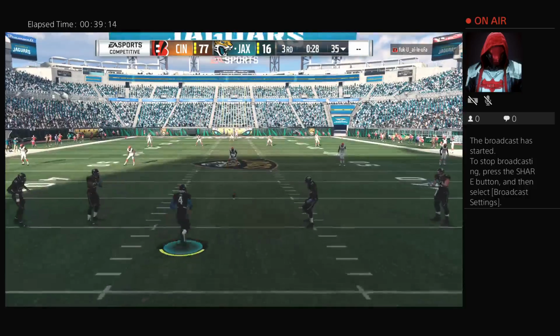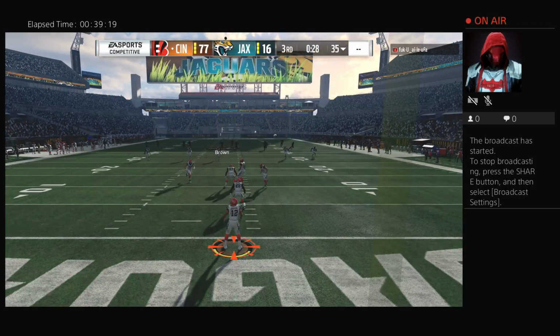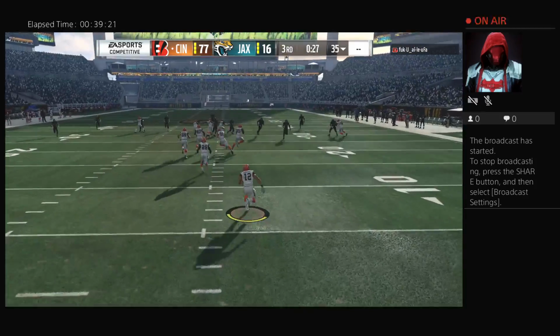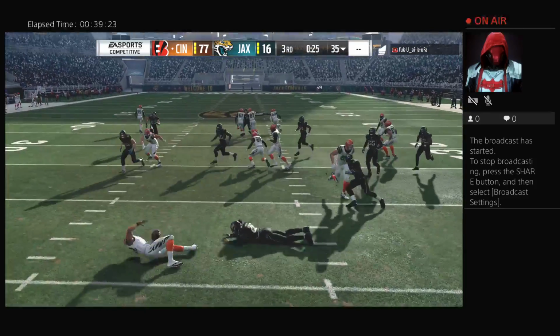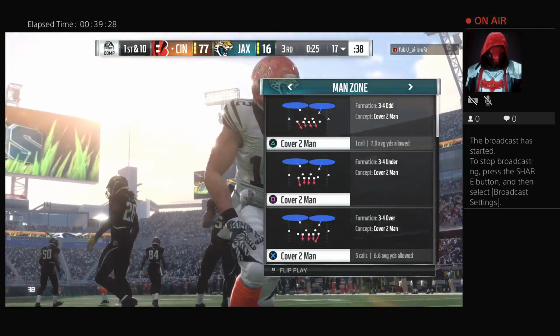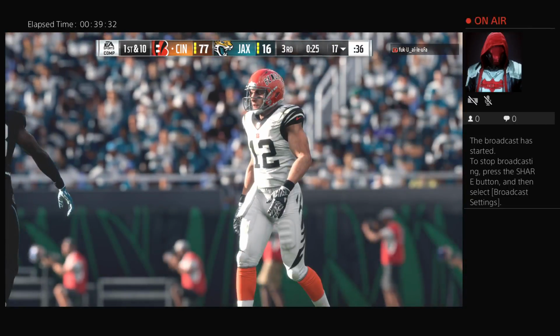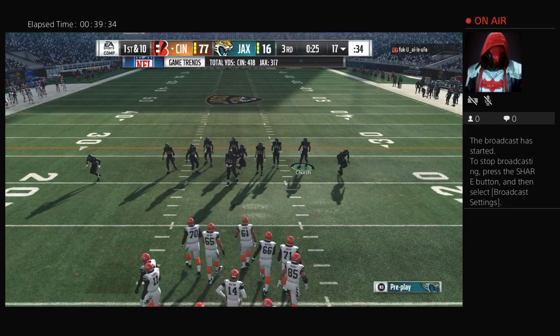Here's Lambeau out to kick this one away. Fielded about a yard deep. Cincinnati now ready to take the field. They've really distanced themselves. They have put the pedal to the metal, I guess, so to speak. So definitely have them in the rearview mirror, don't they?